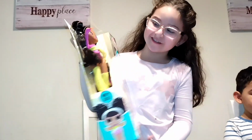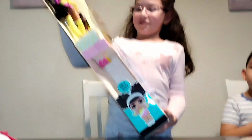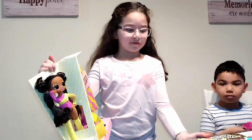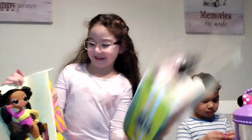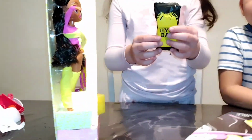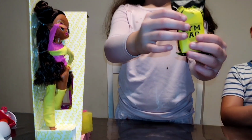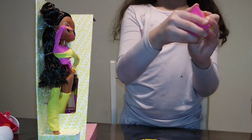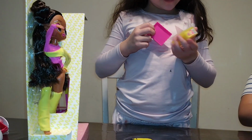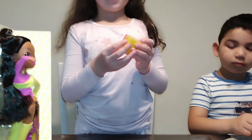Okay, I got it. So this is her. She's sliding up. She's so happy because. Okay, there's her. Empty. This is her. They hide her clothes all up. So we have a gym bag and shoes box. Oh, it's wrapped up in yellow. Favorite color: yellow and pink.